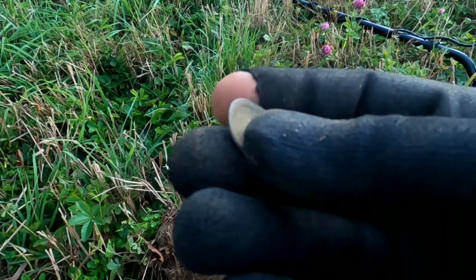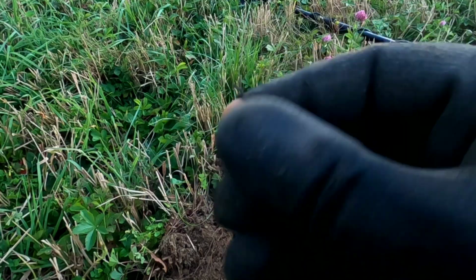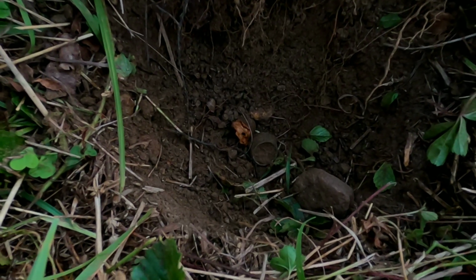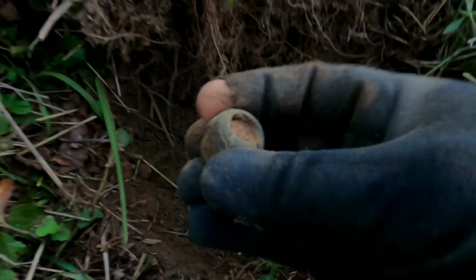not going to complain. I'm running out of daylight here, so I'm going to keep going and hopefully I can pull out another relic or two before the day's end. Can you see it right there? Nice solid coin tone, and I just popped out an old ox knob.